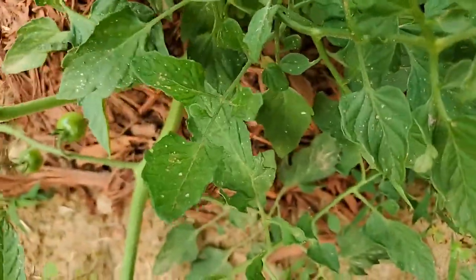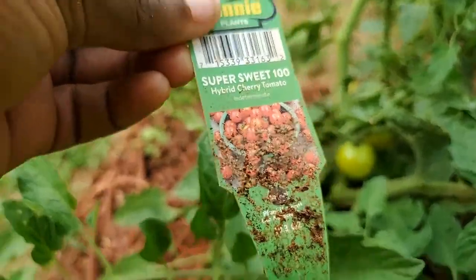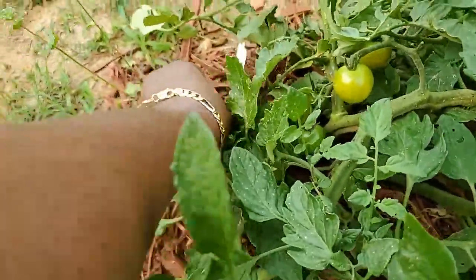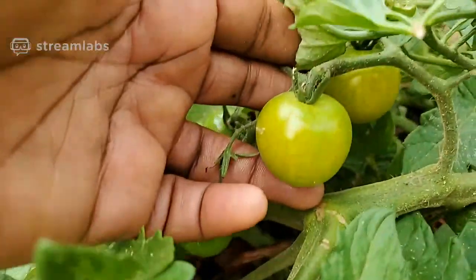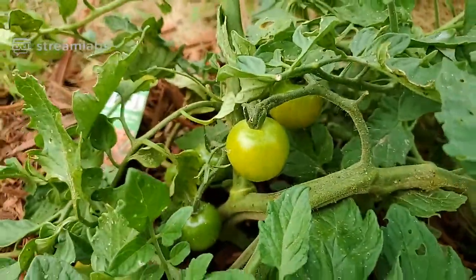And I'm starting to get weak, guys. This is a Super Sweet 100 cherry tomato. And this cherry tomato, this is weird, guys. This cherry tomato is actually bigger than my grape tomatoes. Look how big they are. Cherry tomatoes are usually pretty small, but these are huge, and the tree is covered.